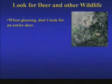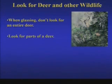Even though there's a lot of times you'll see the whole animal standing in the open, there's a lot of times it's going to be looking at you, or you're going to be looking in an area where you're not going to see the whole thing. You're going to see head, ears, a piece of it, and not the whole animal. So you look for parts.